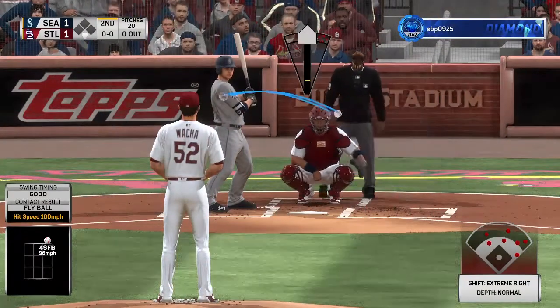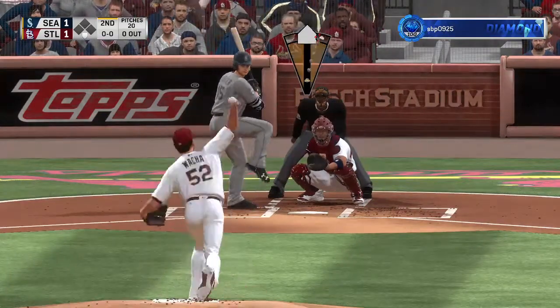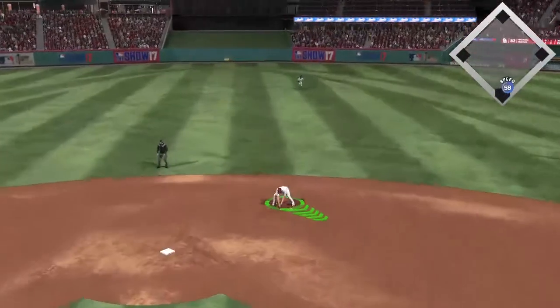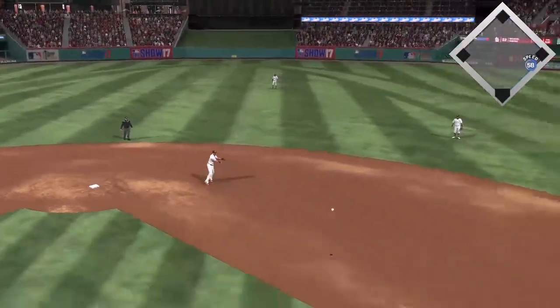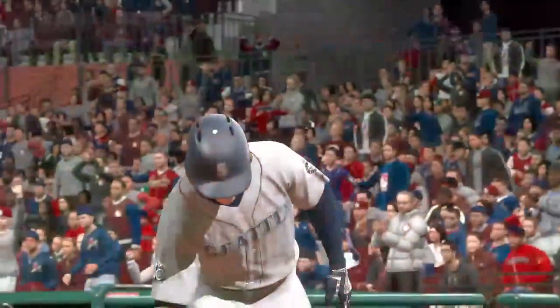Here's the third baseman now, Kyle Seager. He'll lead it off here to begin the second. Kyle Seager. Hit back up the middle. DeLong comes up with it. Throw to first will be in time, and there's one gone here to start the second.